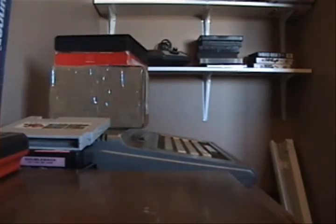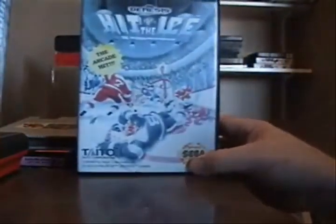These two here, I already had the carts for as well, but I was looking for the boxes. Now, in this particular case, I just bought the empty box. It was $5, and I bought it from Trade N Games. But I already had the cart, so. It's not complete still, but it's Hit the Ice.